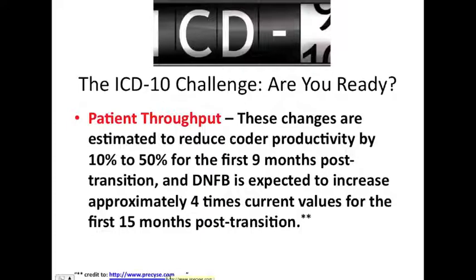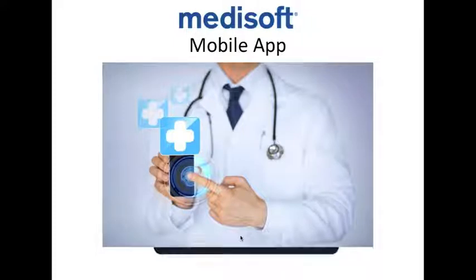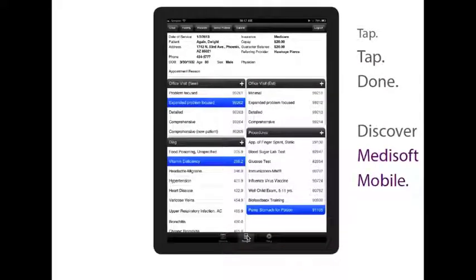So this information is coming from Precise. Precise is the resource that I am recommending for physician training. I have no relationship with Precise. So if you're going to do so, you just go on your own and register with them. And they have a very good program; I attended one of their courses.